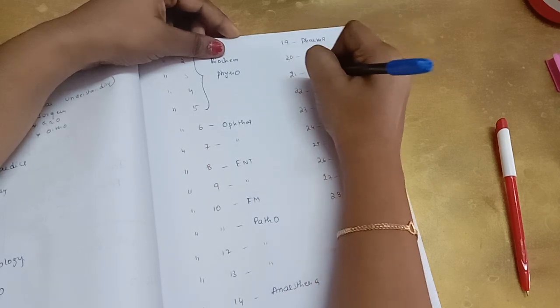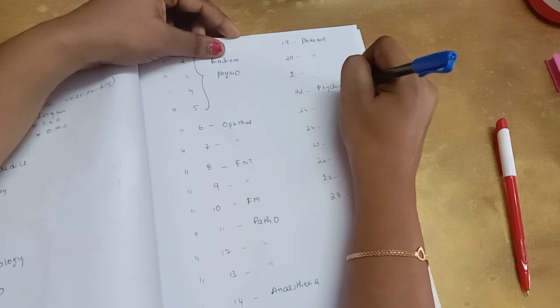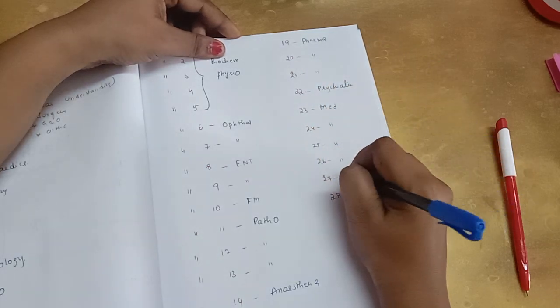19, 20, 21, 22, 23, 24, 25, 26, 27, 28. Plan your pharma for 3 days. Complete your psychiatry and medicine for 5 days.